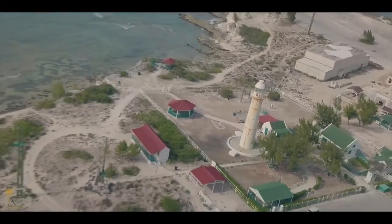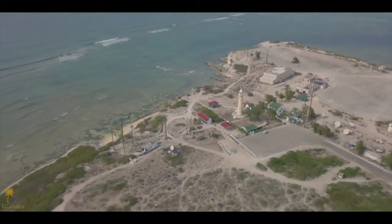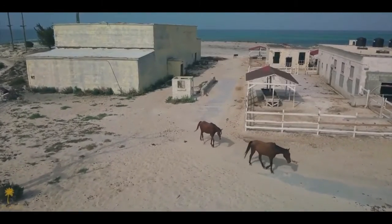It was rebuilt at this location and stands alongside the Lighthouse Keeper's House, both of which are protected as historic sites by the National Trust.